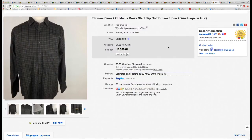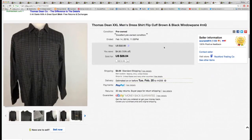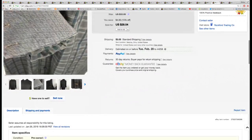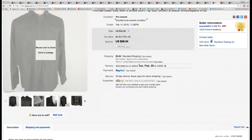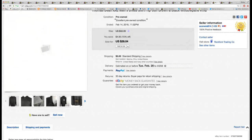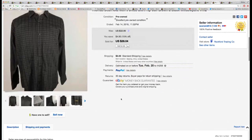Now here's a Thomas Dean extra large men's dress shirt, and this has the flip cuffs and flip collar and the different print on the collar and cuffs. So this, I took a best offer of $20 and they paid $3 standard shipping.